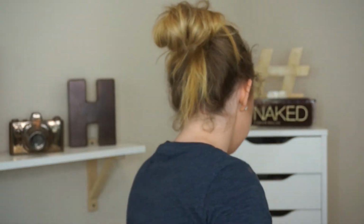MAC lipstick in Velvet Teddy. I'm going to make it glossy, because I'm kind of done with that matte lip face. Stay Glossy and Best Blushing Belgraves.